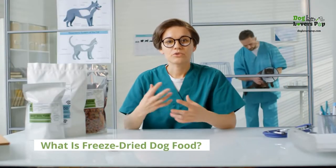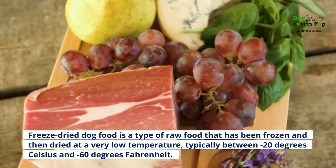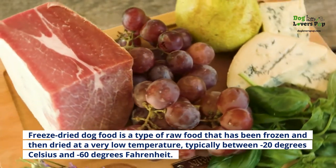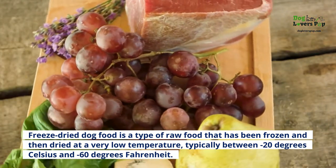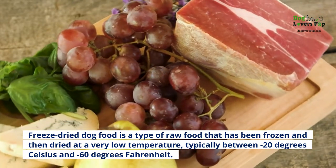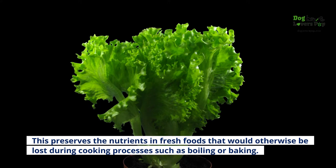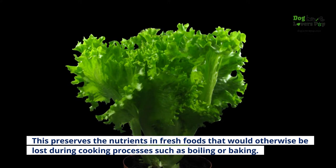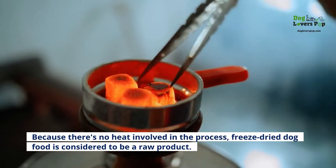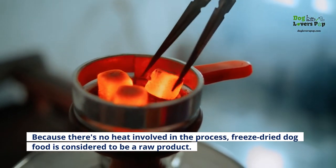What is freeze-dried dog food? Freeze-dried dog food is a type of raw food that has been frozen and then dried at a very low temperature, typically between minus 20 degrees Celsius and minus 60 degrees Fahrenheit. This preserves the nutrients in fresh foods that would otherwise be lost during cooking processes such as boiling or baking. Because there's no heat involved in the process, freeze-dried dog food is considered to be a raw product.